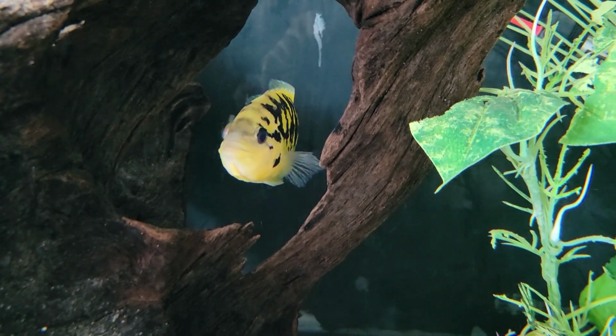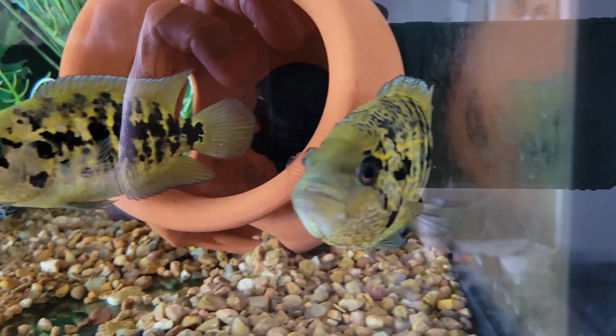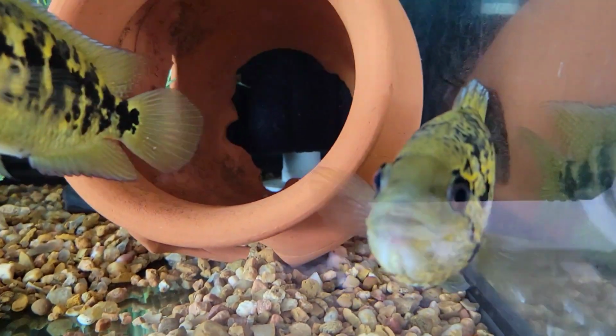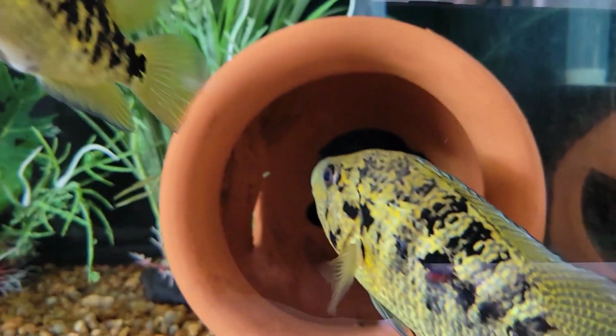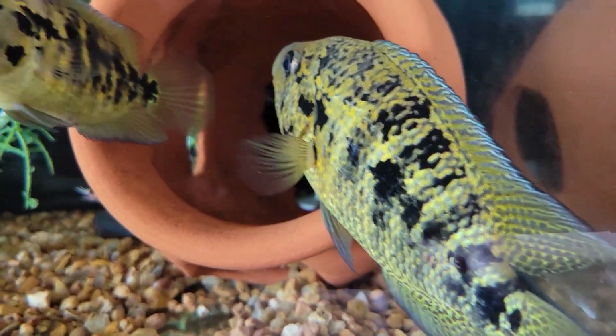And anyway, she's guarding fry there. And then this third pair is not actually guarding fry at the moment, but they do the same thing as the pair on the left. They have a bunch of wigglers up here when it's their turn. I would guess 2 to 3 weeks out. Lots of fry produced in this tank here.